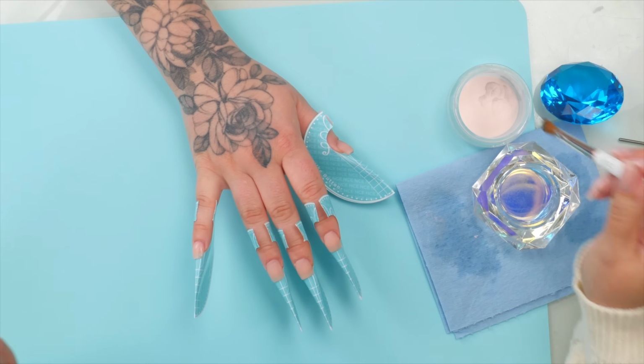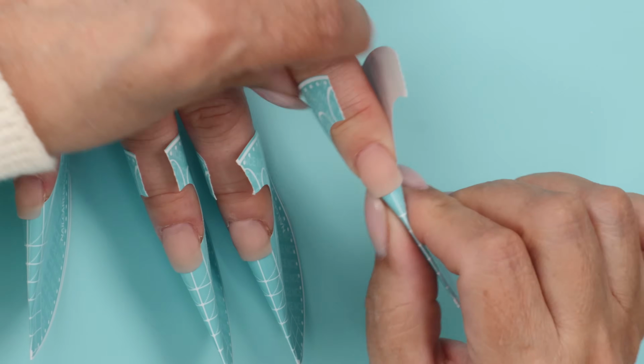Great, they're going to be so cute. Okay, so let's file these up. Let's get these off, and we'll put our mask on, and we'll start filing.